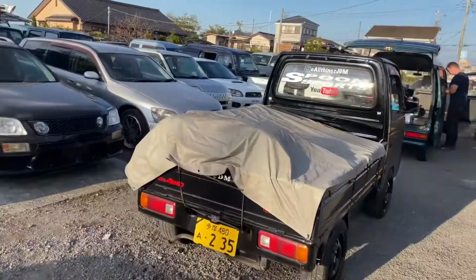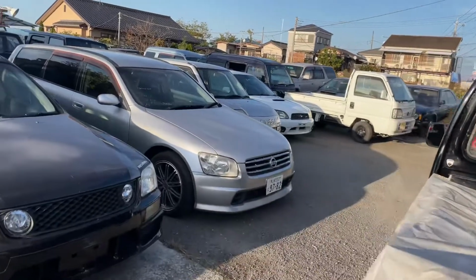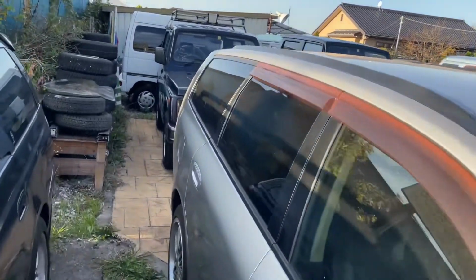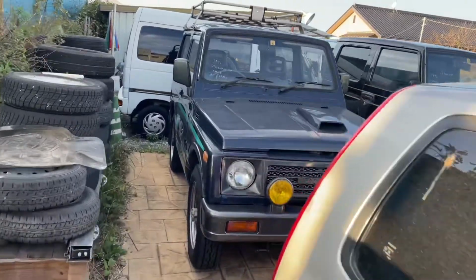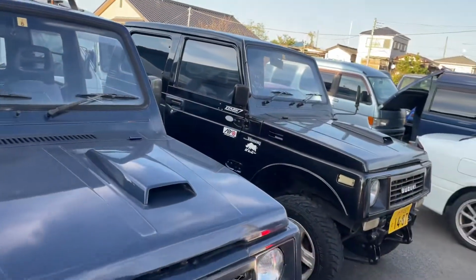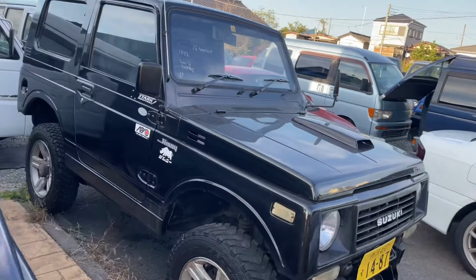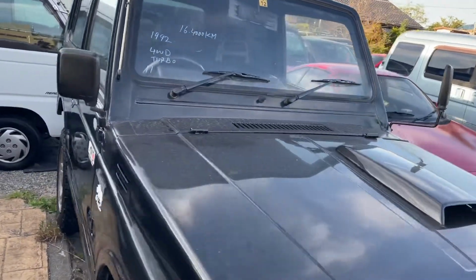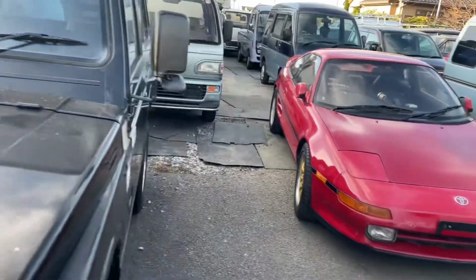Let me highlight these Jimnys real quick. This is the other Jimny here. And then this is the other Jimny here. This is the one I've been trying to raffle for the longest. But every time... Oh, hello.